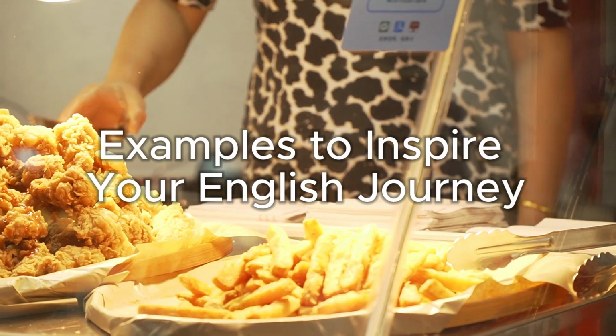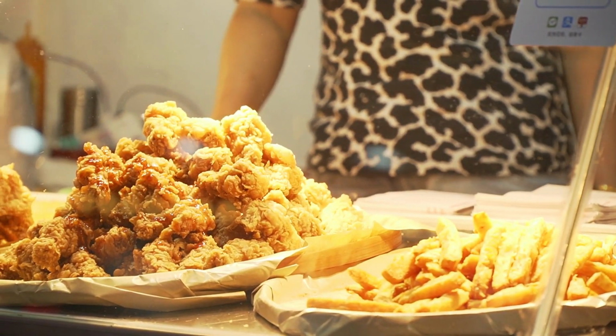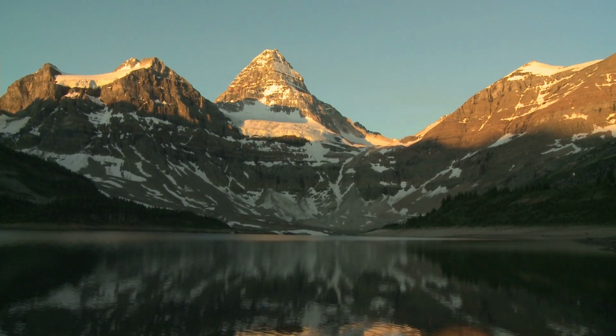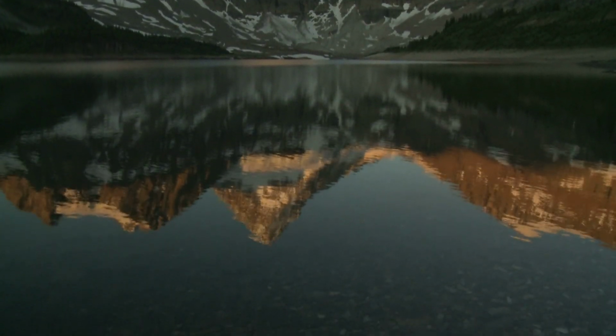Examples to inspire your English journey. Let's go beyond theory and put gerunds to use. 1. Traveling opens the heart to new cultures and ways of thinking. 2. Cooking for loved ones is a small joy that creates big memories. 3. Learning something new every day keeps the spirit young.